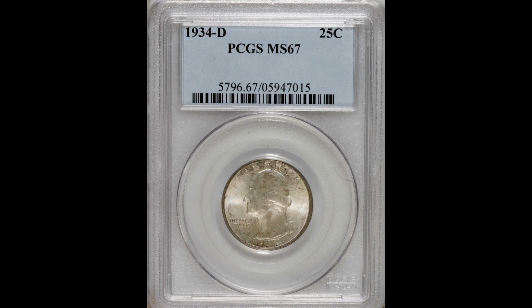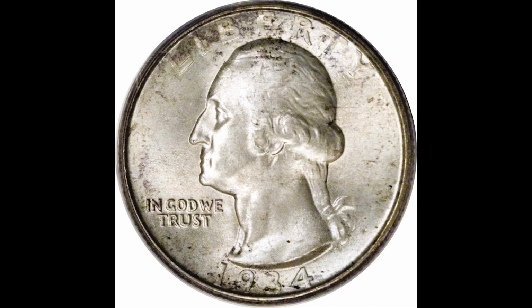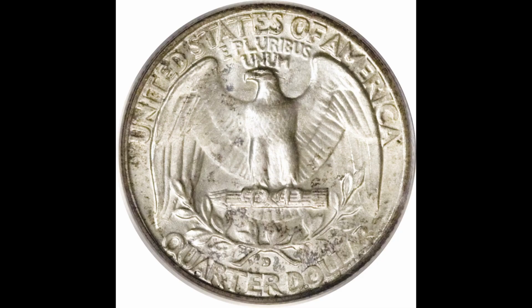You have to know exactly what to look for. That's why I link my coin ebook down below. That's completely free. But even then, it takes years of experience, trial and error, before you can get to the point of nailing down a grade like this.